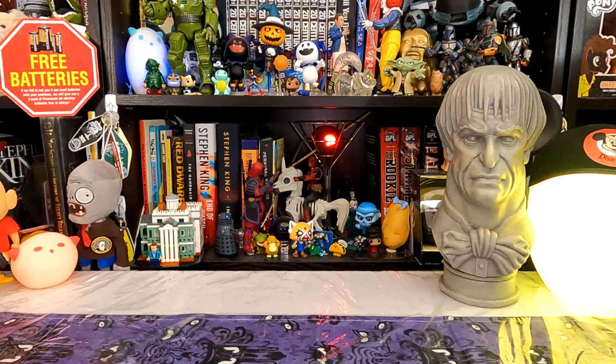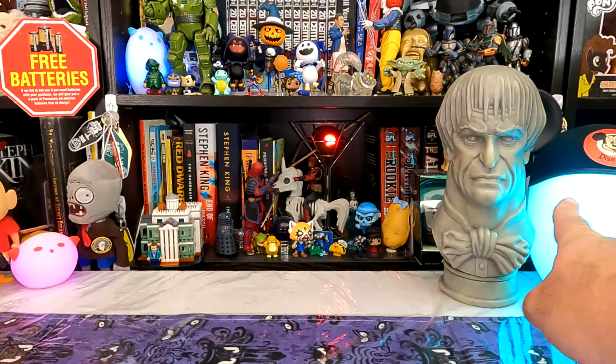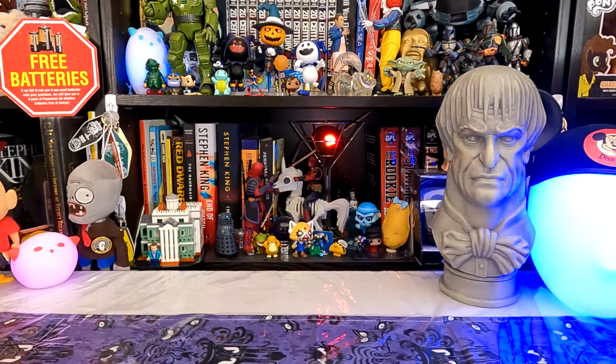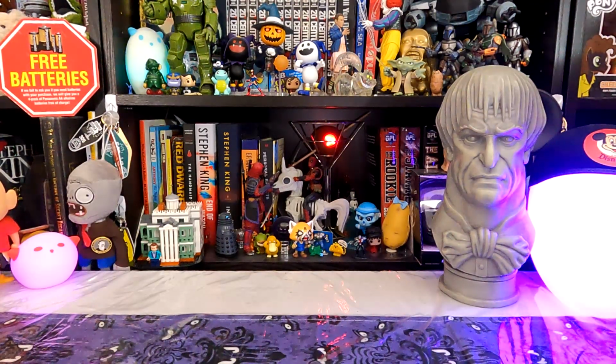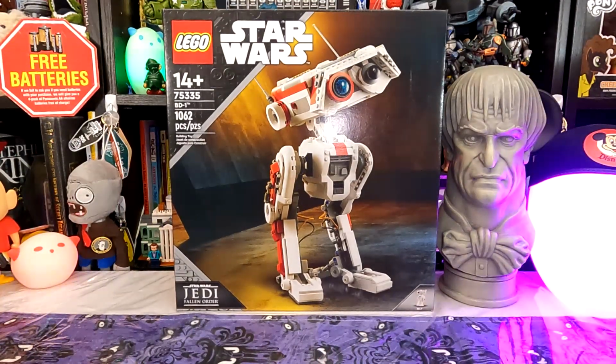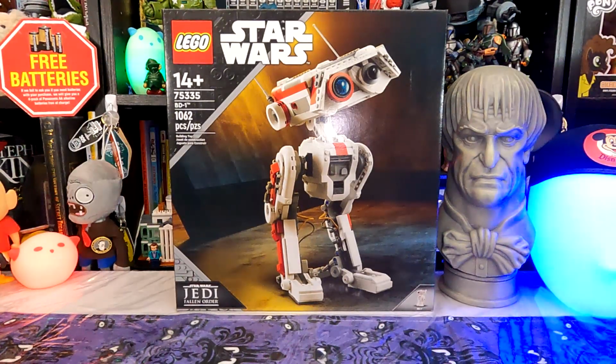Hello, Potato. It's Lego time again, and as you can probably guess from the fact that the head still has the Mickey ears on, it's gonna be Disney related. Sadly, not Haunted Mansion, but something almost as good, something I was waiting for and wanting almost as much as my little Lego Haunted Mansion there. It is kit 75335 BD-1, as seen in Star Wars Jedi Fallen Order, the video game.